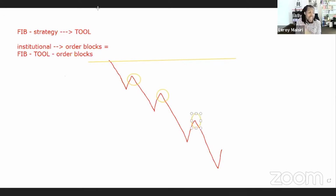That's number one. And to understand these as pullbacks, as retracements, not as market reversals, because I said that's another thing that we need to be very clear about. Now, a retracement, which is what I'm talking about tonight, means the trend will continue. The trend will continue. It has to continue.